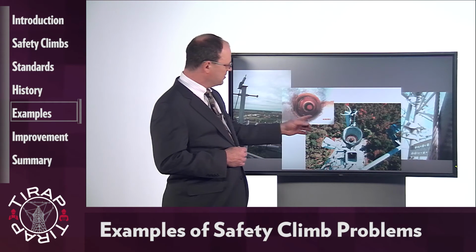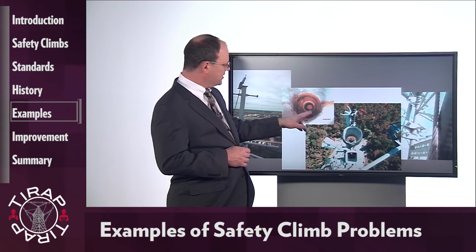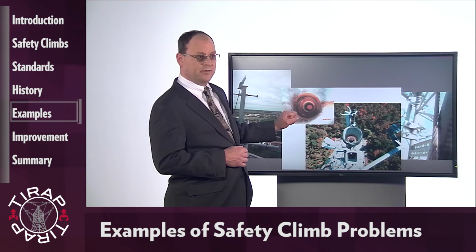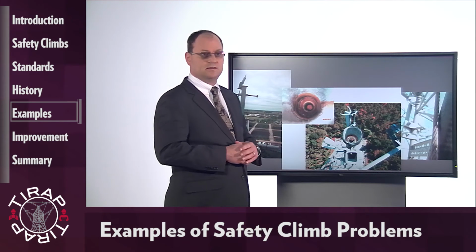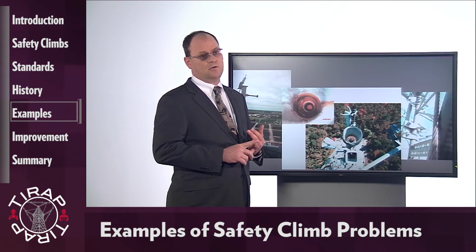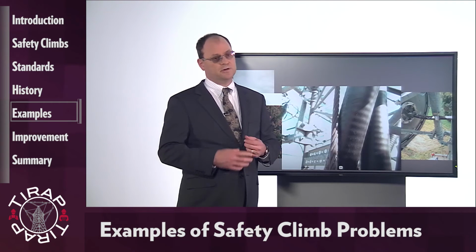One of the things that we come across often is corrosion. In an atmosphere that we have, if you identify corrosion, or in this case, we don't have enough tail through the strand vise, the system needs to be tagged out, reported to the owner, so it can be scheduled for correction or replacement.